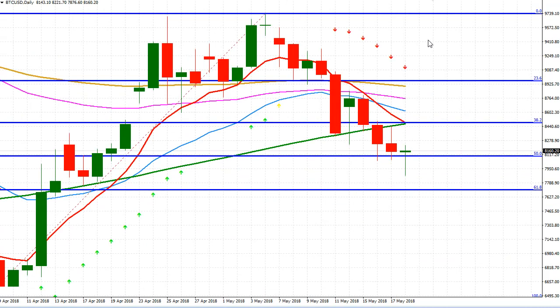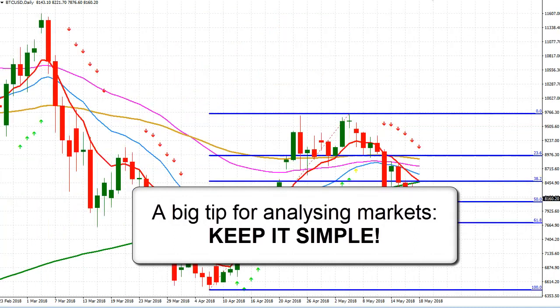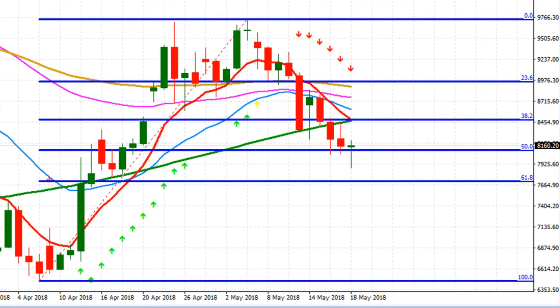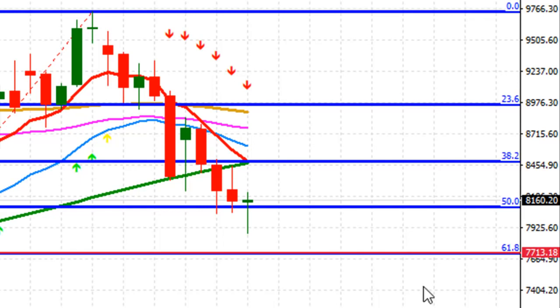One thing I've always realized when it comes to market analysis, any market, doesn't matter if it's Bitcoin or stocks or whatever, is to always keep it simple. The simpler you can keep your analysis, the more likely you'll be able to make decisions and make sense of what's happening on that market. So the line in the sand for Bitcoin is this 61.8% Fib level, the Fibonacci level. And that puts it at about the 7,700 level. If I put a horizontal line at that 61.8, that puts it at about 7,710, 7,700 there.